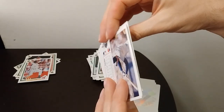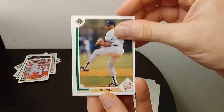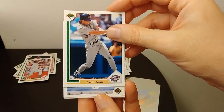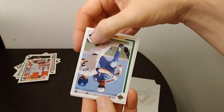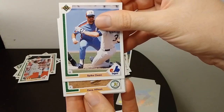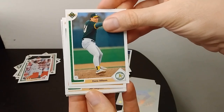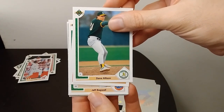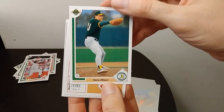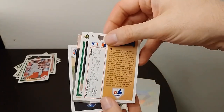Trying to do a slow reveal here. Alan Mills. Sean Abner from the Padres. Expos. Getting to the last few cards here. Feeling a little discouraged. Dana Allison. Hey, look at that. Another Jeff Bagwell. Can't be too upset about that. There we go. Brian Barnes.